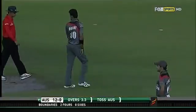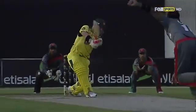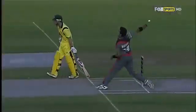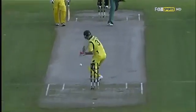Yes, he would have liked it a little straighter. It took a very thick edge. Lucky nobody was there. It was in the air for a while, and straight away to the boundary, so that will get him off the mark. That's exactly the sort of thing he was talking about in the lead-up to the match. Not losing his head if he has to play a few dot deliveries.